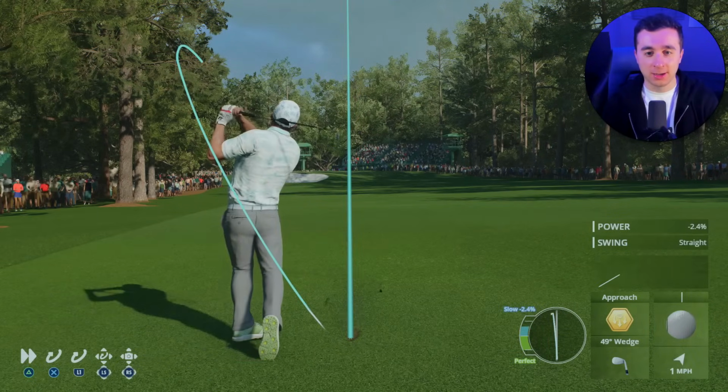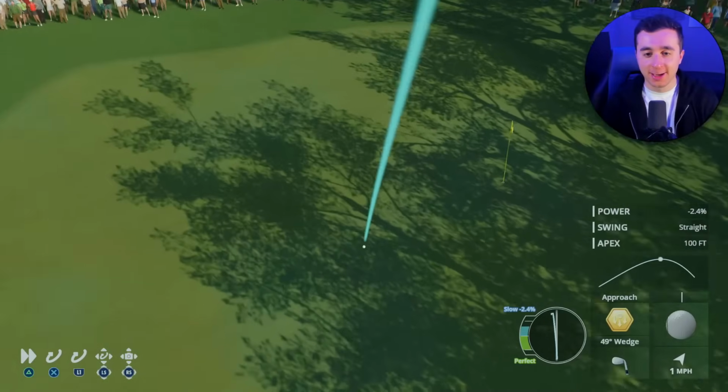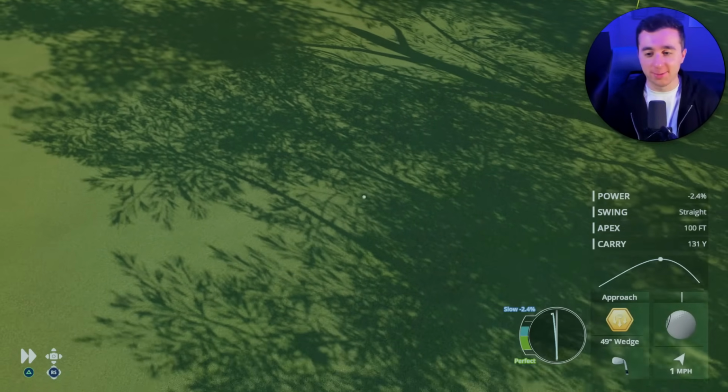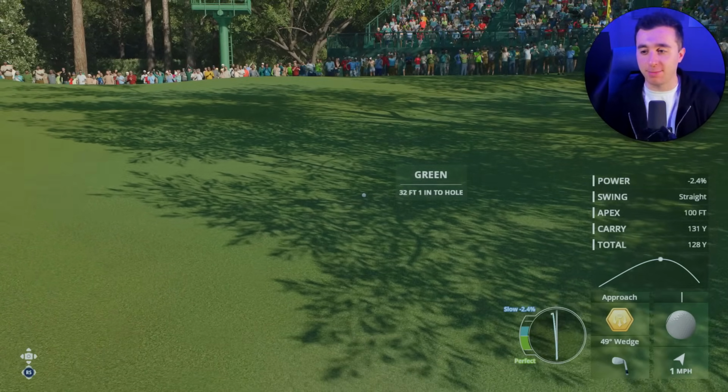Can we get it on the green? I'm liking the sound effects. I feel like you hear some animals. There's a lot of sounds going on. Makes you feel like you're really on the course right now. Obviously, the people. I feel like this game does sound better so far.